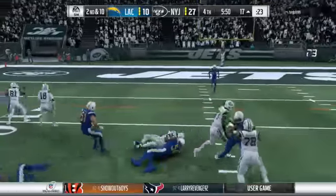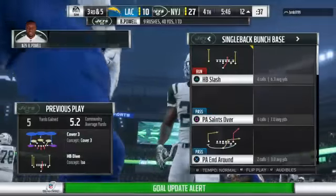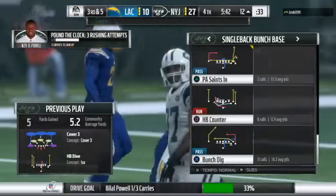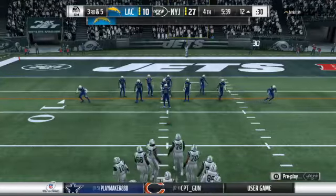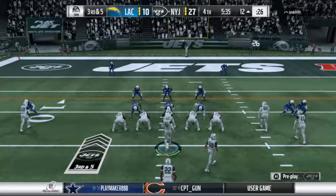Powell, and able to push his way forward here for a good little gain. Give him 5 on the carry there, and it'll set up a third down. And in this situation with the lead in the fourth quarter, they're liking keeping the ball on the ground, I'm sure. That's just smart football, but you know the defense has to know it as well. They've got to stop them here.